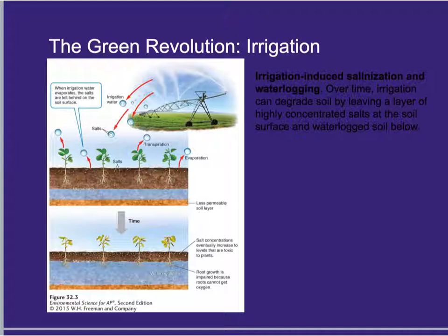It depletes groundwater, draws down aquifers, and that can cause saltwater intrusion into freshwater wells. In addition, it can contribute to soil degradation through waterlogging and salinization. Waterlogging is a form of soil degradation that occurs when soil remains underwater for a prolonged period of time. It impairs root systems because they can't get any oxygen. Salinization occurs when small amounts of salts in the irrigation water become highly concentrated and come to the top of the soil surface, usually through evaporation. These salts eventually reach toxic levels and impede or stop plant growth.